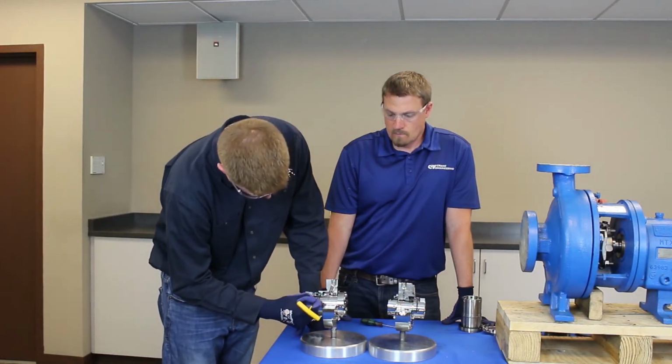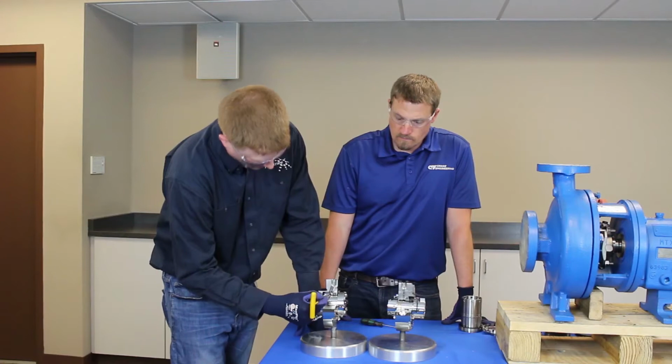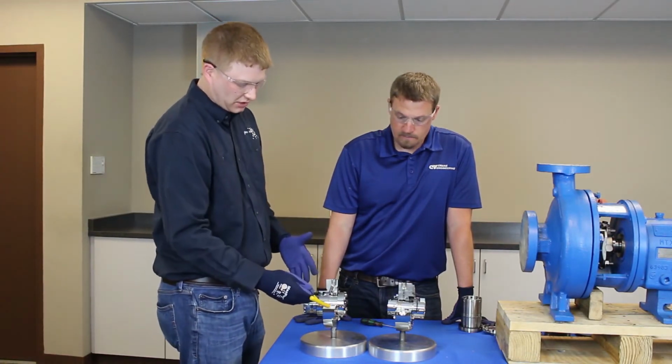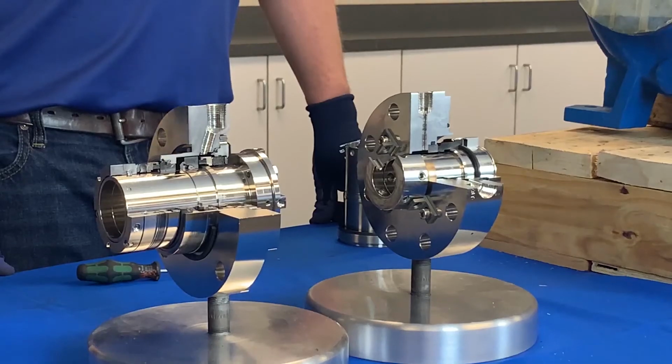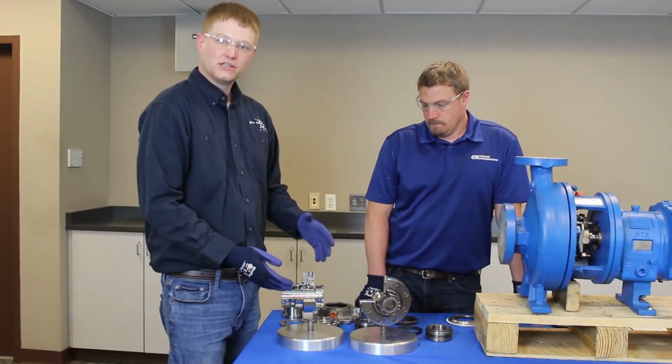But here again, we got another mating ring, makes your inboard primary seal. And then on the outboard, we have a second mating ring, bellows assembly with the primary ring that makes up your outboard seal. So this is now a dual seal that allows you to use different flush plans, containment, things like that.